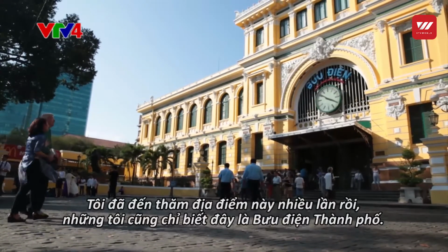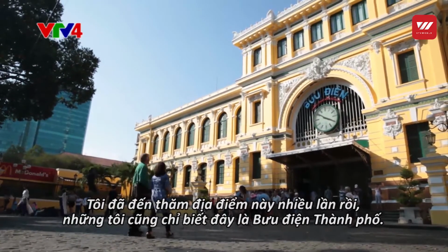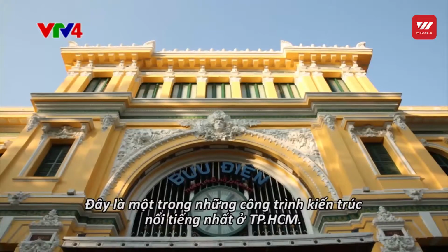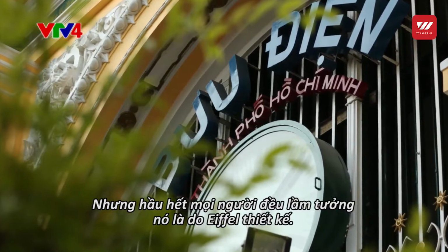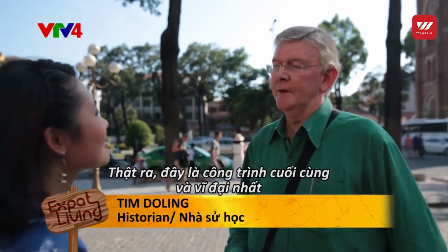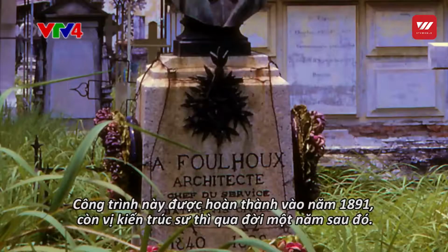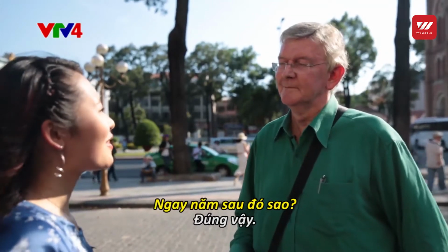So I've been to this place so many times, but all I know is this is the post office of Ho Chi Minh City. So what else should I know? Well, it's one of the best-known buildings in Ho Chi Minh City, but most people are told wrongly that it's a work by Eiffel. It's actually the last and greatest work by a very famous civic architect called Alfred Foulhoux. It was finished in 1891 and he died the following year. Oh, just 1 year after.